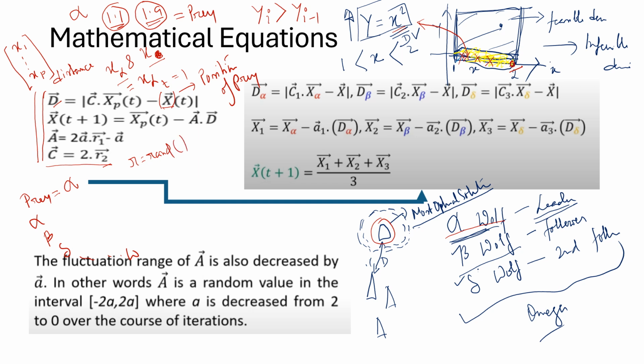Random number means any value between 0 and 1, but a fraction. You multiply it with 2, whatever the value may be, and this becomes C. You put it in C, and this dot is actually pairwise multiplication. Here only one value is there, so this is actually multiply, not dot. This is actually multiply also.